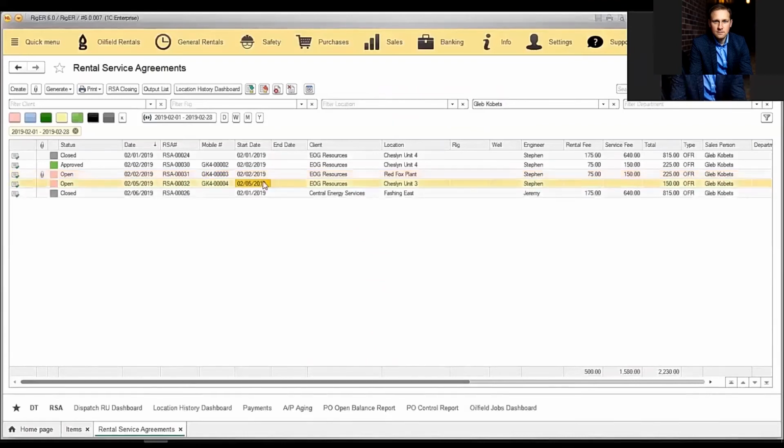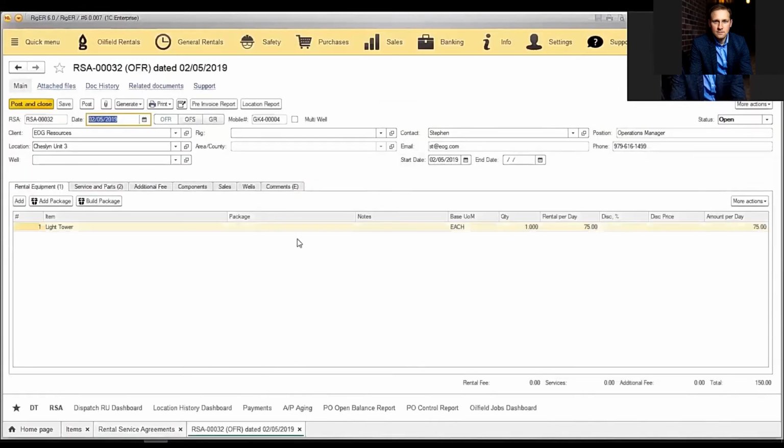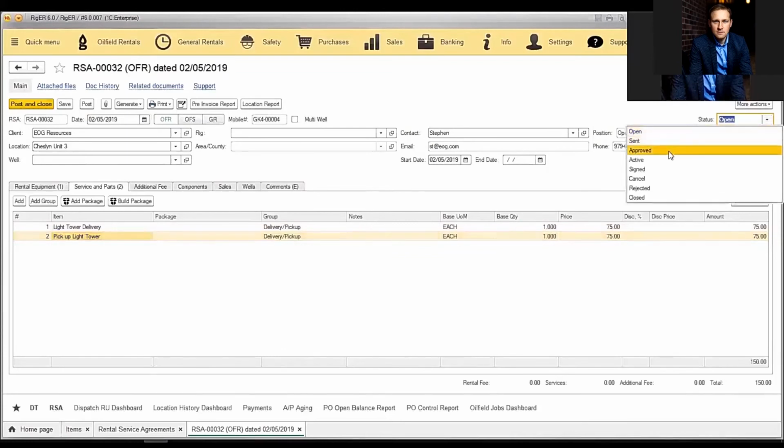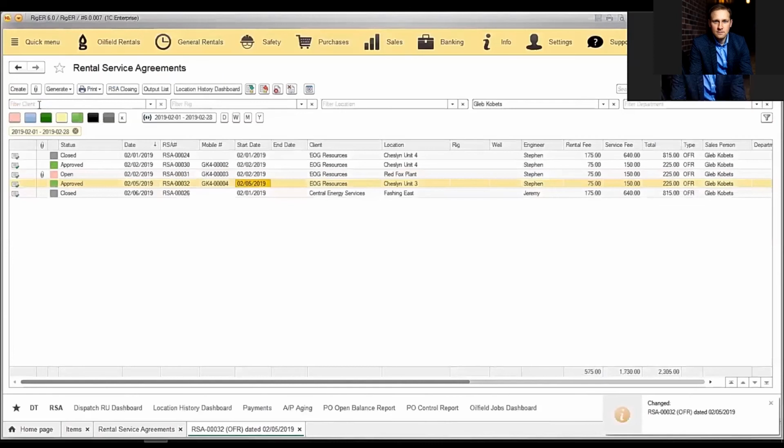Now on my desktop as a sales manager, I'm going to open the quote. I'm going to check everything, whether it's correct or not. I will go through the rental units, the services, the dates, the type of everything. Then I will approve the document itself and post it into the system, which in turn will generate a notification for the salesperson, and he will be able to proceed with the job.